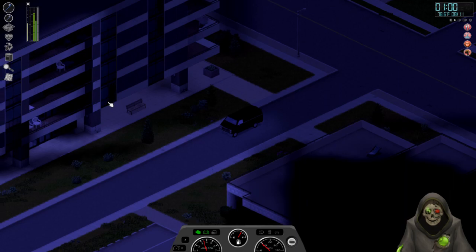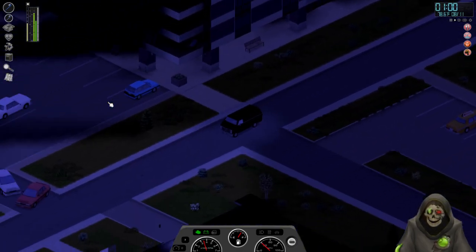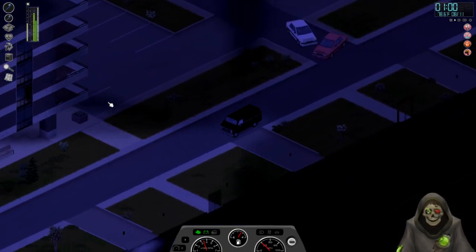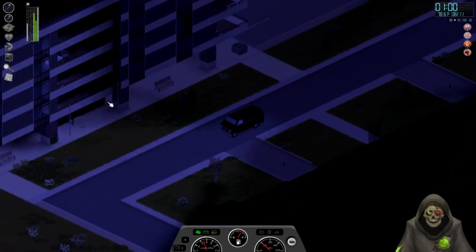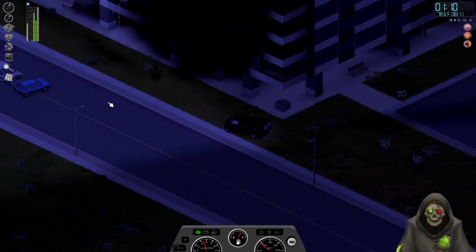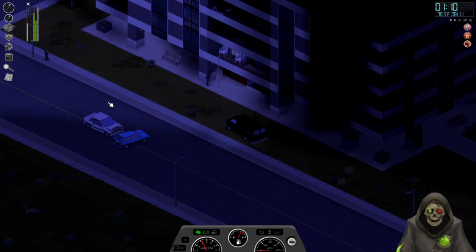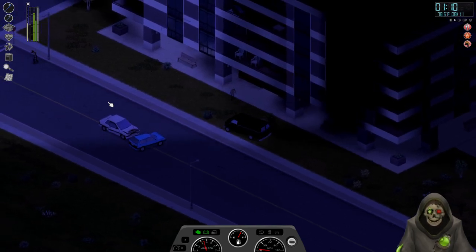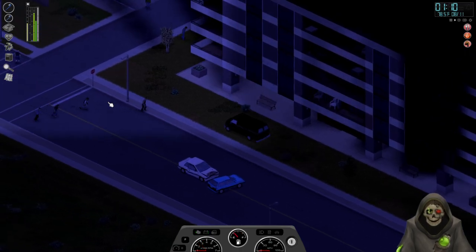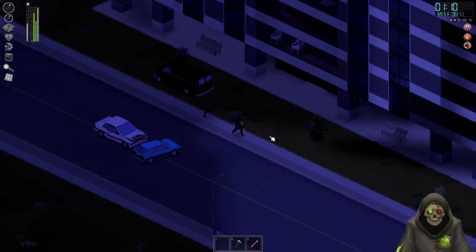Yep, there's that other high-rise building, which we'll be ignoring to go further south. Actually, it's only like, what, 5 floors? I don't think it's really a high-rise, but either way. Okay, come on. That tree was not enough to stop me. Come on. Alright, we're gonna stop here. Get out.